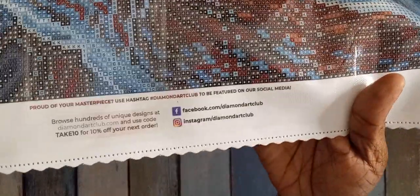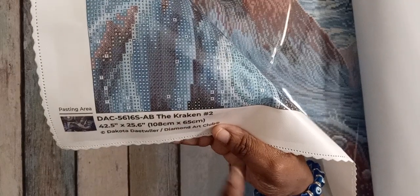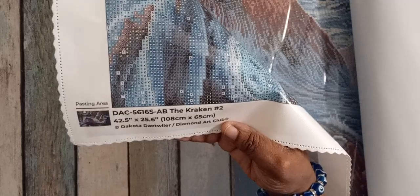Now you have your legend over here at the side. You have one on the left. You got one over here on the right. You have your lifetime warranty down here, and I can't even get that in frame. This thing is so big. Down here, you have all of the social media information for the painting for Diamond Art Club. And over here, you have all of the artist information. So it's by DAC. This painting is called The Kraken Number 2. And it is 108 centimeters by 65, or 42.5 inches by 25.6 inches.